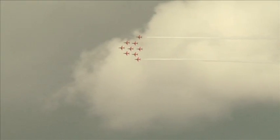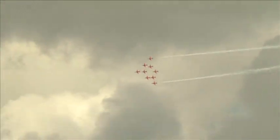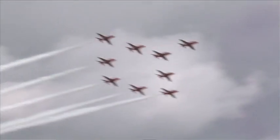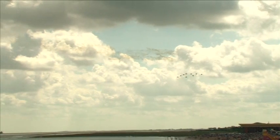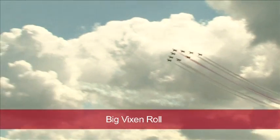Now as they acknowledge another move, this time to Typhoon, aimed to depict the delta wing planform of the Royal Air Force's new multi-role combat aircraft. Now in from the left, this is Typhoon. This is Big Vixen, named after the 1960s naval fighter, the Sea Vixen, and the Big Vixen roll.